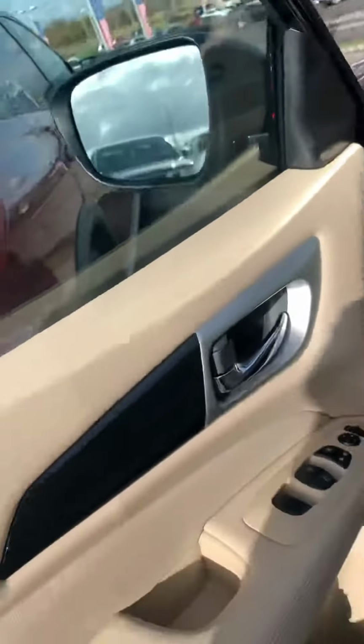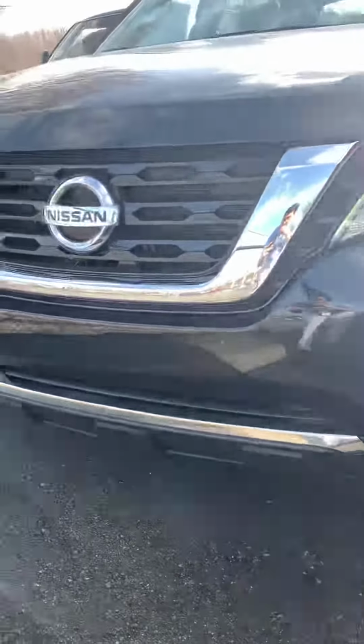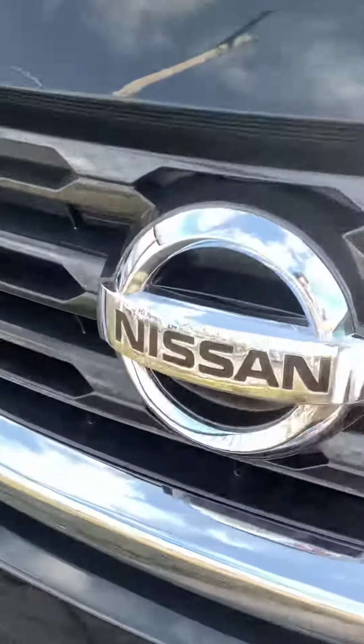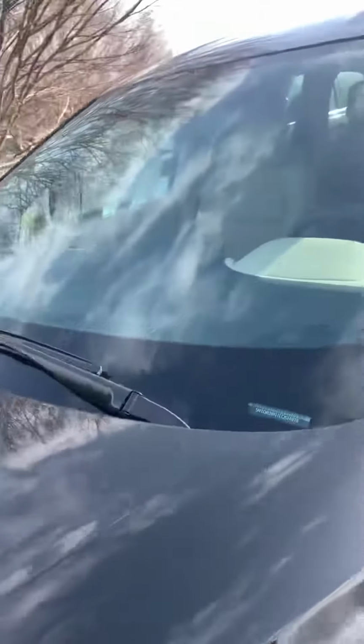Also comes equipped with blind spot warning system, forward collision detection system, and LED outer mirrors, LED high beams of course, got your fog lights on there as well. Forward collision detection works right behind that Nissan logo too. Pathfinders are beautiful third row seating.